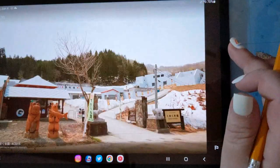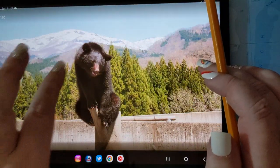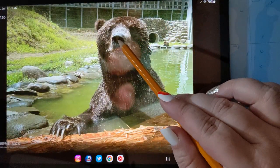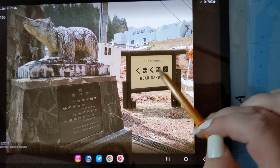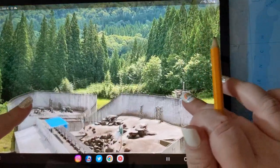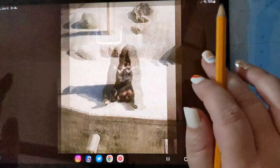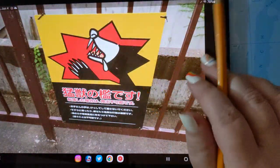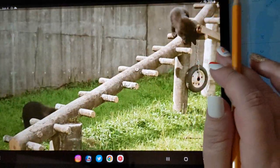Kuma Kuma Park. There's some bears. Of course, being in the woods, there's lots of bears in the area. But this is a little safe place for them to thrive. They've got their own structures there. They can play. Look at the beautiful scenery, too. Bears. Big bears. Be careful, they bite. Roar. Climbing their little trees.